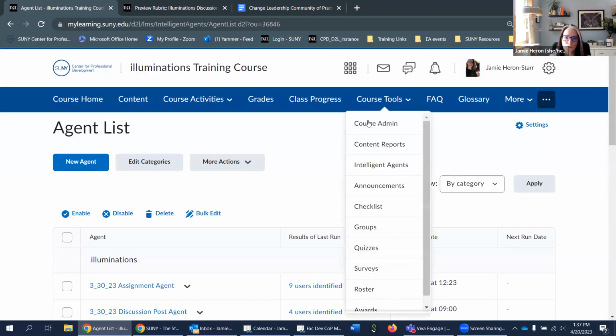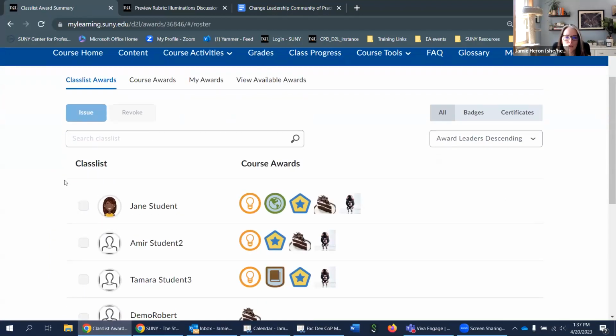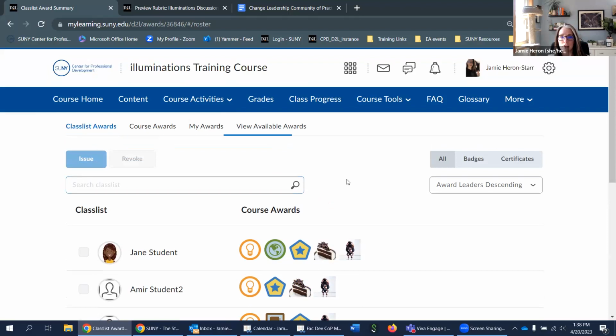And then another course tool you could look into using is, let me see, are they in here? Awards. And the awards allow you to create little badges for your students to earn. They could get a badge for being a super poster in a discussion forum. Like if you post more than 10 times, you get this little badge. And at the end of the semester, if you earn 6 badges for exemplary discussion participation, then you get a certificate or something along those lines. But awards are great ways to encourage participation, to encourage students to engage with your course materials and their fellow students, etc.